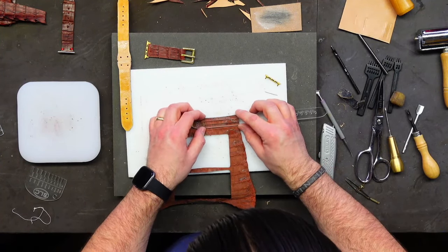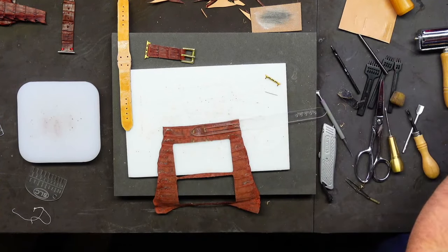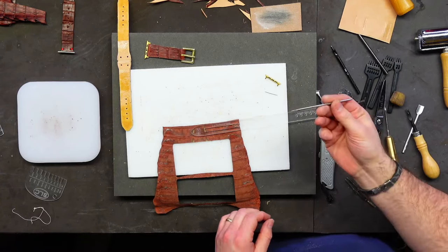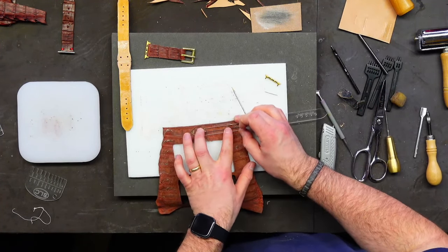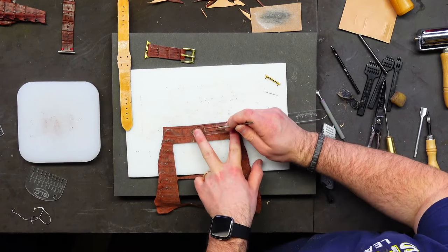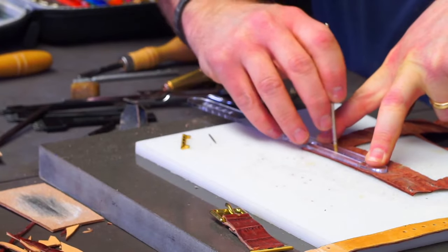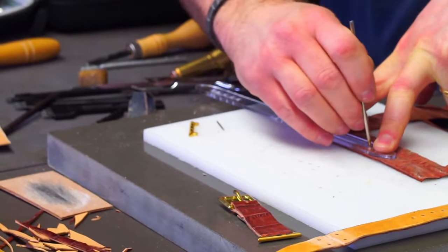Do we have a silver marking pen? I don't know if we do or not. I had one in my kit. I might have one here. I do. Look at that. So a little silver marking pen there. And these are very inexpensive. I think you can buy like a dozen of them for like two bucks or something.